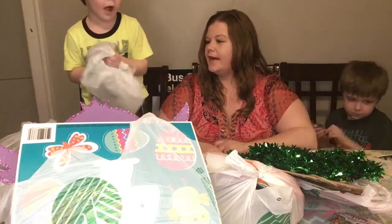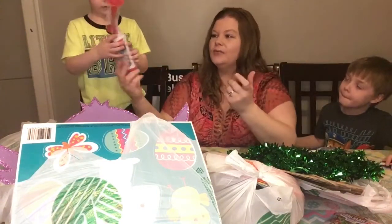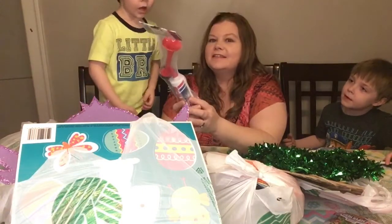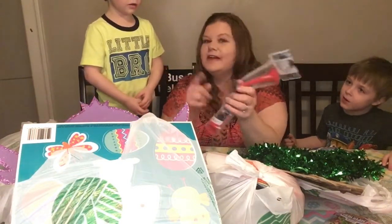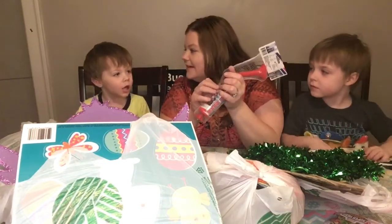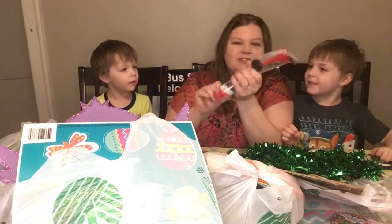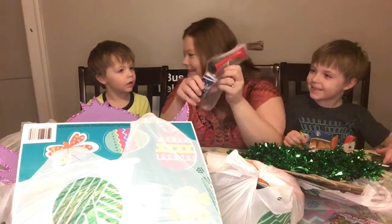What's the last thing in that bag? I don't know if this is gonna work because it's only a dollar, but guess what it is? Do you know what this is? A train horn! Yes, it's an air horn. They can't see your head, buddy. Can you go back to your knees? What do you think it is? Train horn! You wanna see if it works? Okay. Shh, Daddy's downstairs. You think he's gonna hear it?